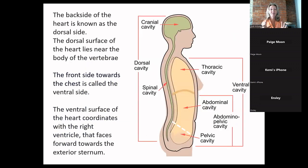Let's also look at this as far as the dorsal and the ventral. So we're away from the heart now, but there is a relation to the heart. And I just wanted to let you know where it came from. The back side of the heart is called the dorsal side. It lives near the vertebrae, right? So it's on the back side of the heart. The front side of the heart is called the ventral side. And so you may hear about procedures where they had a ventral procedure that went through the anterior.